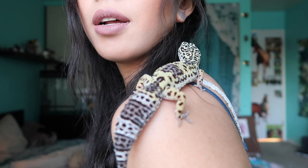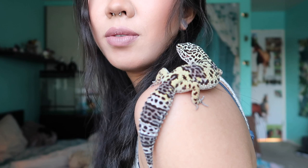Anyways, if you guys want to get a close-up of her pattern, she's got a striped tail with spots in between. It's like brown and white patches. And the cutest face ever.